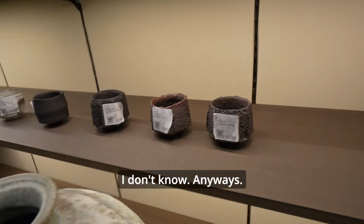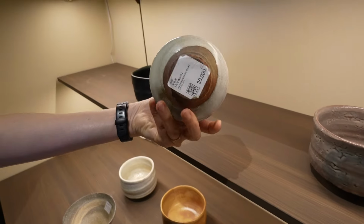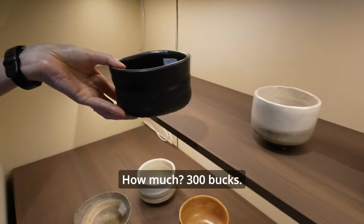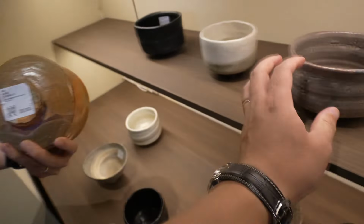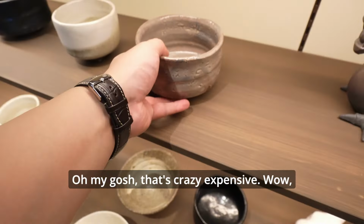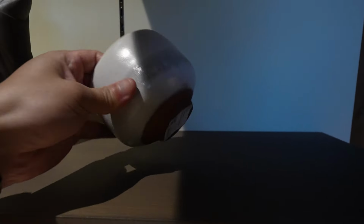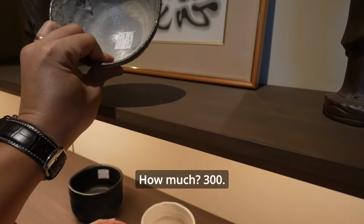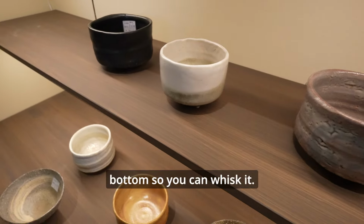Anyways. Oh, this is a matcha bowl. Yeah, there you go. $300. This one too. How much? $300. This one? $300. Yeah, your matcha bowls are a bit too expensive. Oh my gosh, that's crazy expensive. Wow, $300 for that thing. What about this one? $300. Same. But that's the shape, yeah. It's wide on the bottom so you can whisk it.